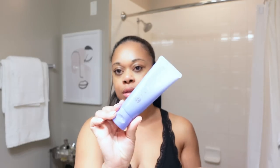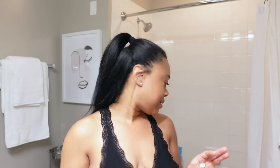Y'all, I figured I would do my nighttime skincare routine while PJ is playing in the tub. He gets to play and I can do my skincare, so it's like killing two birds with one stone. I'm gonna use this Tatcha because I've been loving that.